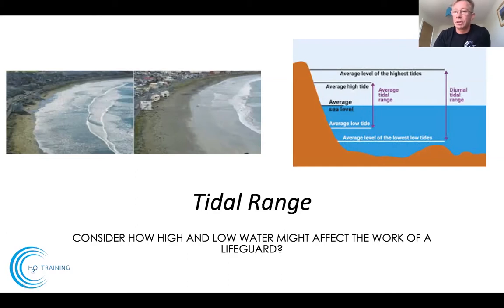And when we go down to the beach, we can ask the lifeguards, if we go to a lifeguard patrol beach, about any tidal cut-off areas. And they'll often have a sign up that will show you that as well. So in terms of the tide, we want to know what time high tide is, what time low tide is, and how it might affect us on the beach.